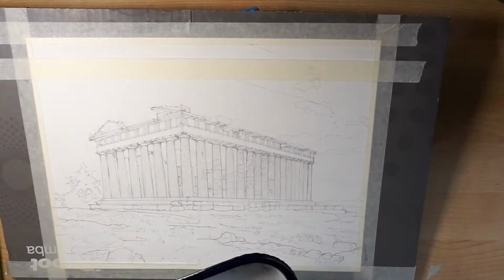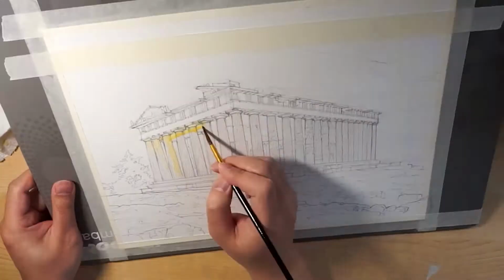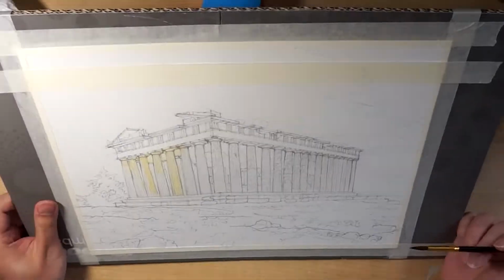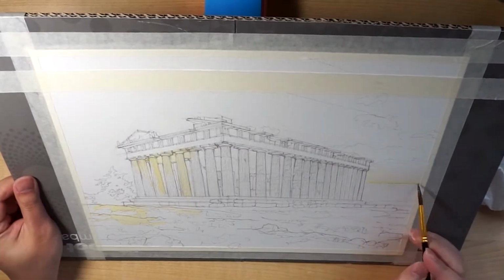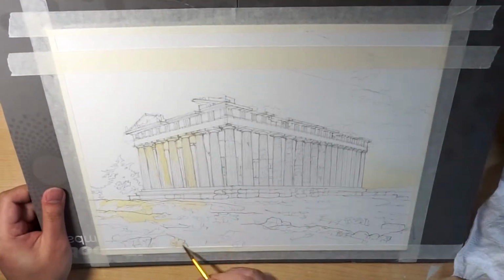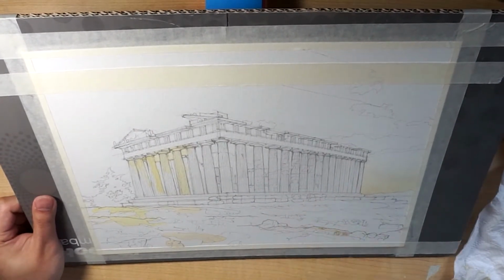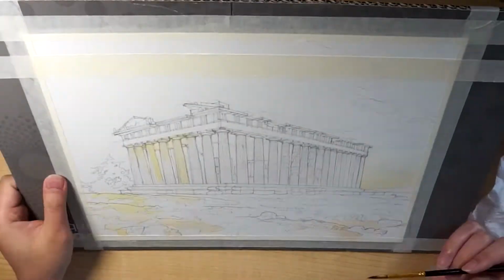Okay guys, now the pencil framework is finished. Let's talk about the painting process. Right off the bat, I think that the washes are still on point in this piece. The graded wash seen in the transition from blue to yellow in the lower portion of the sky looks present. The differently lit faces of the temple look continuous, yet there's still subtle contrast between cool and warm hues.